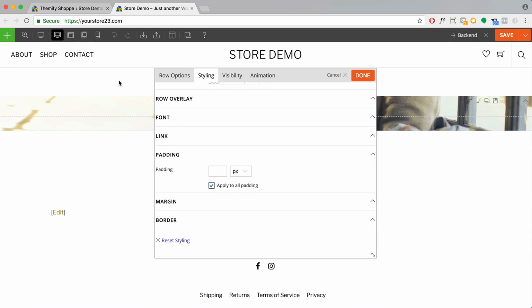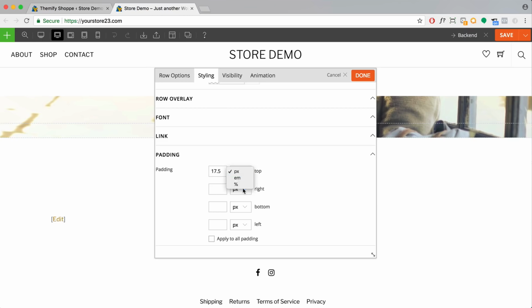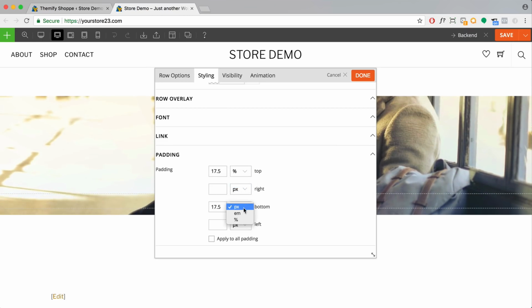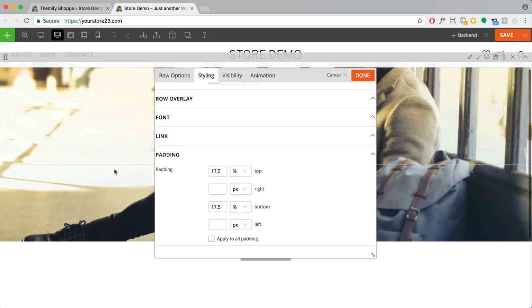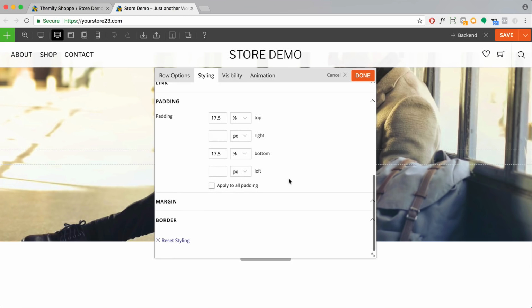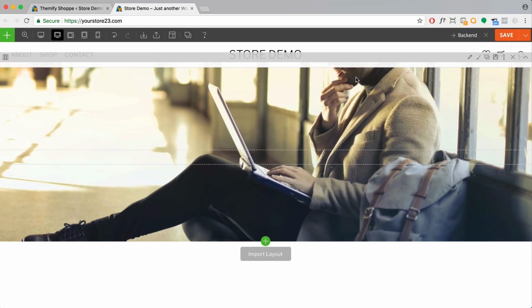So just keep everything as is, and what we're going to do is click on padding. So what we're going to do is stretch that image out a little bit so we can actually see that image. So you want to deselect apply to all padding, and then what you want to do is type in 17.5% to the top, 17.5% to the bottom as well. So once we add the text and the button there, it will stretch out the image further and you'll be able to see the whole image. So we're going to leave that as is, and then we're going to click on done.